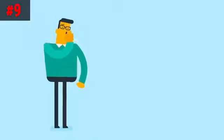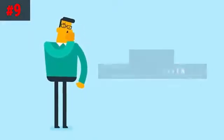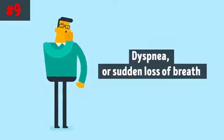However, chronic cough can be a subsymptom of a much more serious symptom called dyspnea, or sudden loss of breath. This may also indicate serious heart disease.